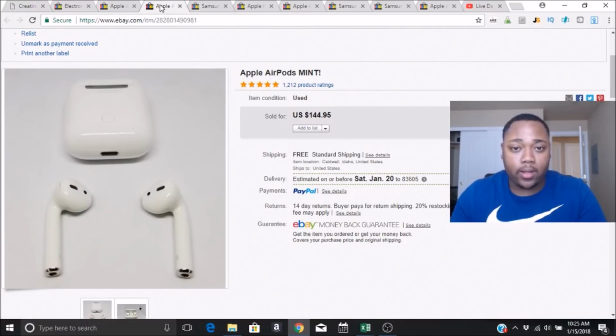Next phone we got, not a phone. We have Apple AirPods. This is actually the first pair of AirPods I've sold on eBay. I got this in a trade. I had bought an iPhone X, AT&T with the bad IMEI, and I bought it for $600. So I had it on Craigslist. A guy offered a trade, a crazy trade actually. So I traded for the iPhone X.